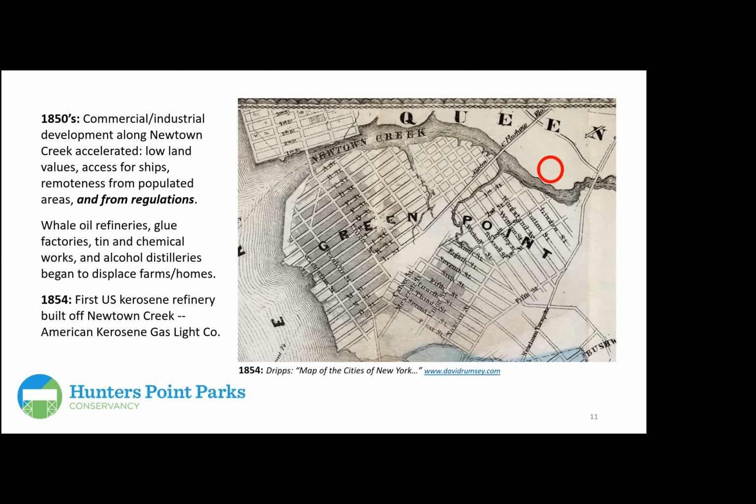And by the way, the alcohol wasn't necessarily for drinking liquor, but it was a component of a liquid called camphene, which was a cheaper alternative to whale oil. And all this development displaced the farms and the homes that were already there. In 1854, the very first US kerosene refinery was built right off Newtown Creek at that red circle. Now, kerosene originally, which had been around since the 1840s, was manufactured from coal tar and shale oils.